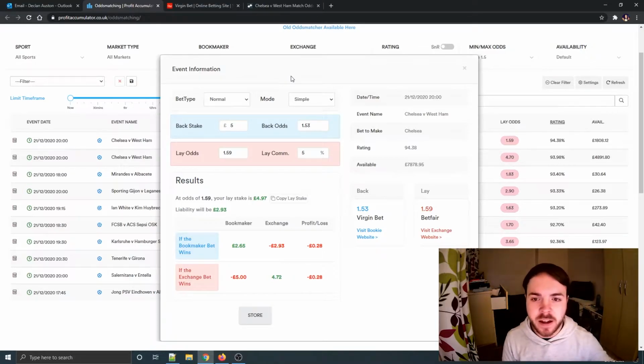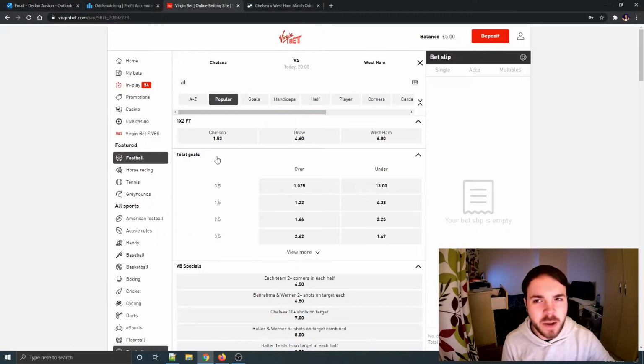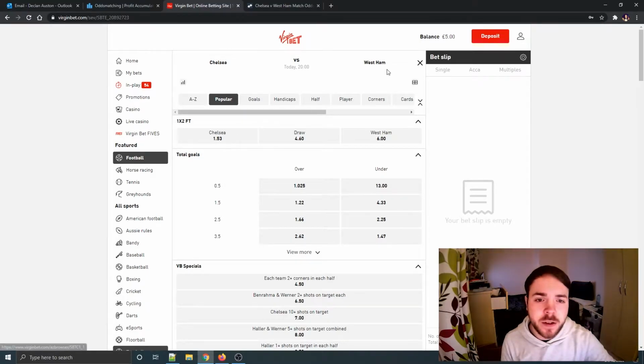bets, everything like that. The way to do this is, for example, tonight I've just put in £5. I'm literally going to do this promotion, use the free bets, and then probably not bet with Virgin Bet again. The way to get around them figuring out you're doing match betting is, for example, tonight I could have put in £20, done a £20 bet, just stuck random bets on, and that's the way people do it.